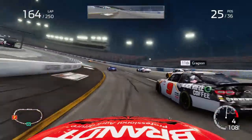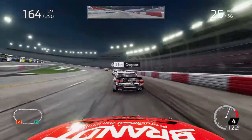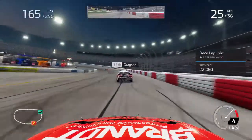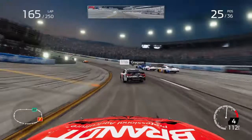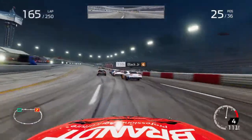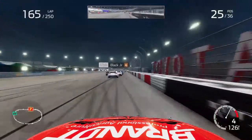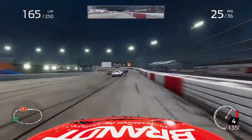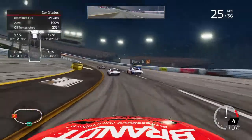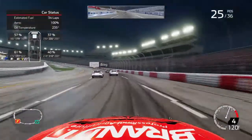Careful, still there. Seconds to CJ McLaughlin. Essentially, he's almost an entire lap ahead. And that means that the rest of the drivers are almost a lap behind. Alright, but pit stops should be starting to come up here soon.